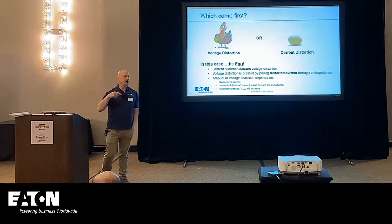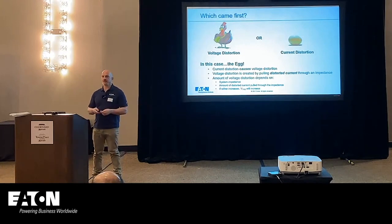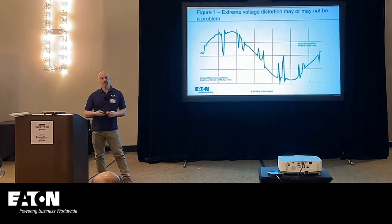What do you think are some of the issues with current distortion? I'm pushing extra current through my system. What's a natural thing for extra current to happen? Heat. Then I screw up my voltage. What's one of the things that's going to happen if I screw up my voltage? Yeah, you're going to have misoperation. Other equipment's not going to like that because it's expecting a certain voltage, and now you're going to give it a crappy voltage that it's not going to like. So depending on if you increase your source impedance or if you have more harmonic load, you're going to get more distortion.